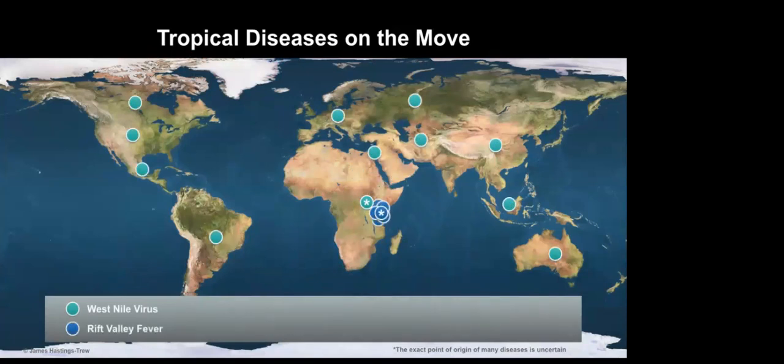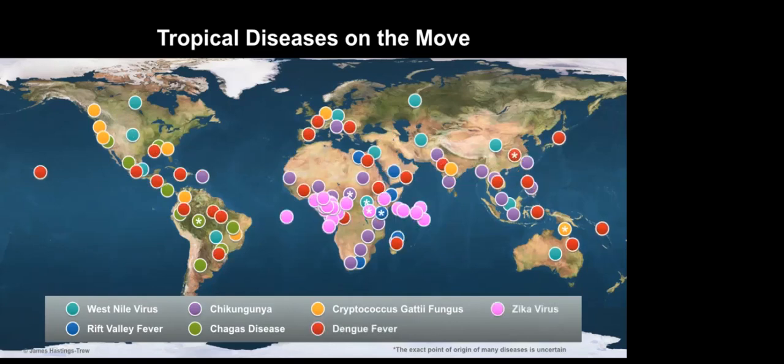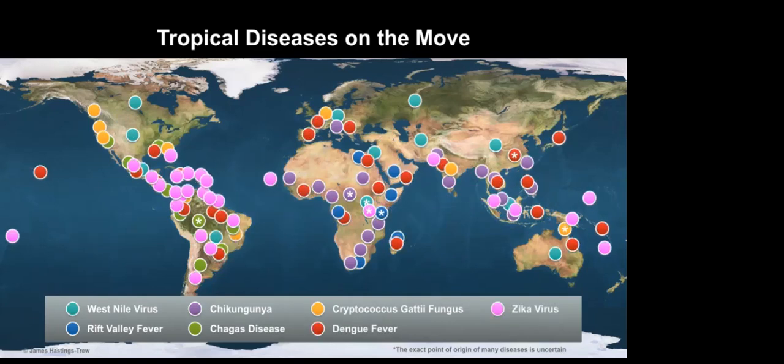So this slide shows the spread of tropical diseases. If you can see, the initial circle with the asterisk in it shows where that illness or disease originated, and then how quickly it was able to spread north and south. Almost all of our asterisks are right on the tropical zone line, and as we get warmer and warmer, these diseases are on the move.